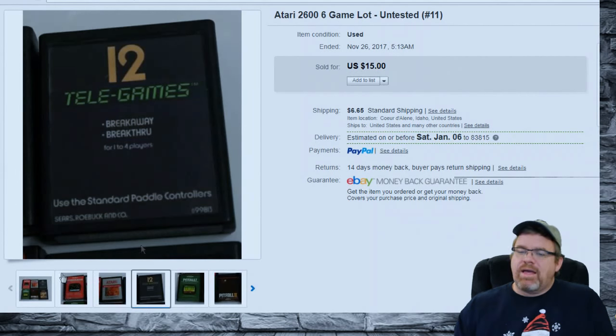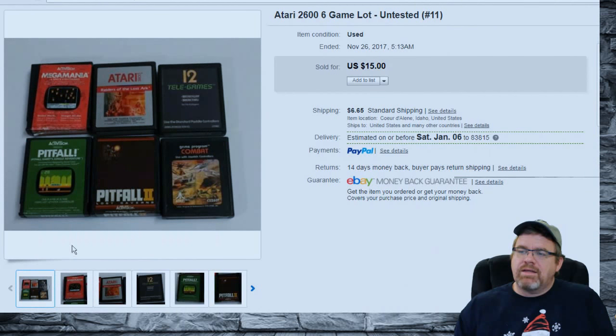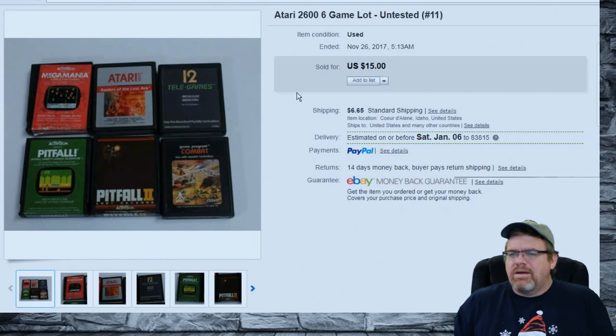Next item, I had bought these Atari 2600 games. I want to say there's like 103 of them, and I paid, the more I think about it, it was like 96 of them, and I paid like $86. Anyway, I had less than $1 in these games. Didn't know how well they would do. I know they don't drive a lot, but I thought, let's see how well I do.